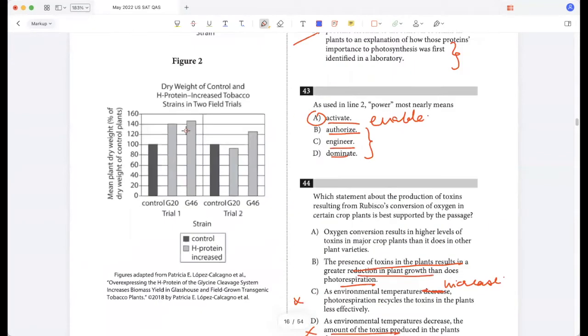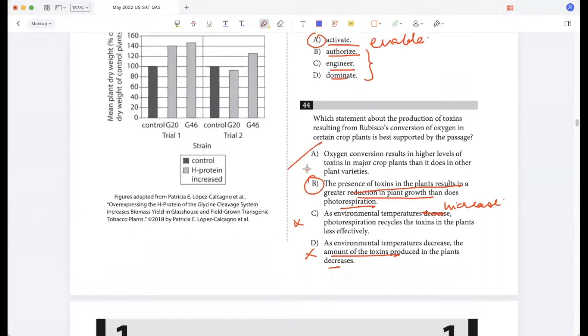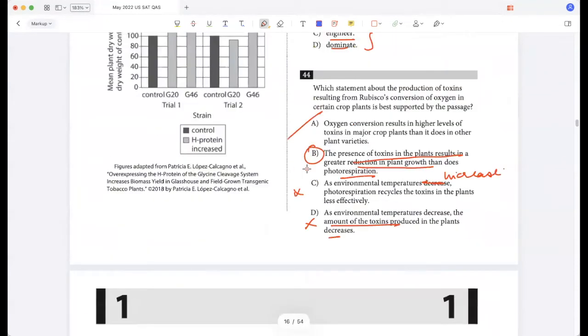Right. So I like B, oxygen conversion. Yeah, there's no comparison with others. So B is a good option. And yeah, B for this one as well.